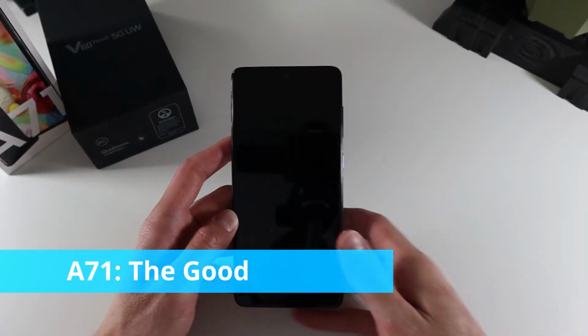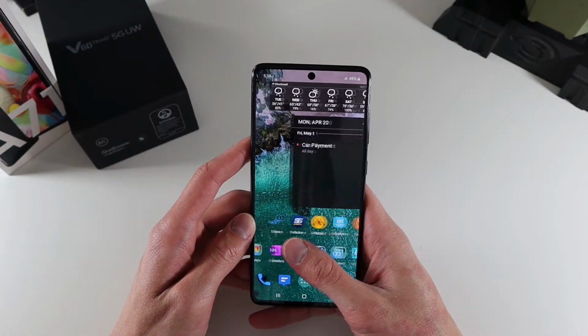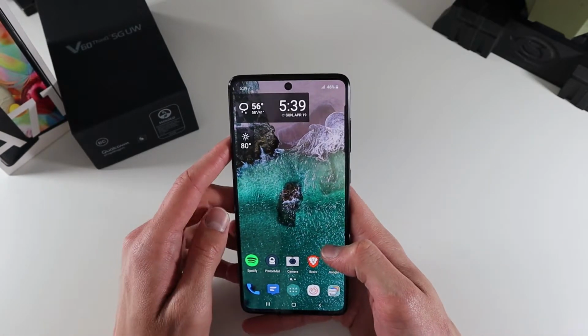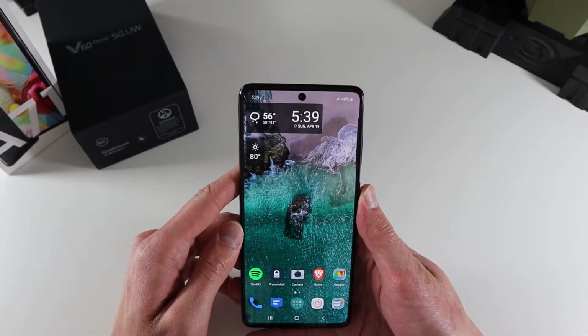Now, diving into the differences, let's start with the A71. This phone is the lightest, but it does feel kind of plasticky, which I don't mind at all personally, but I know some of you probably will. The biggest strength of the A71 is the screen on time. It gets about 8 to 10 hours screen on time, which for me is great.